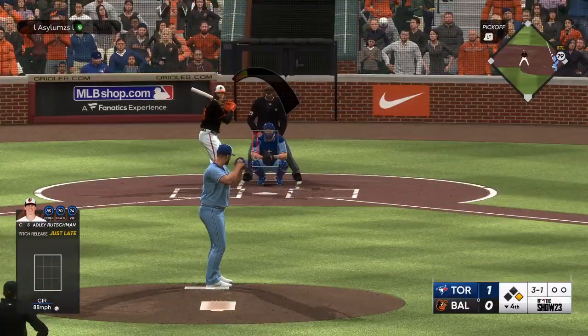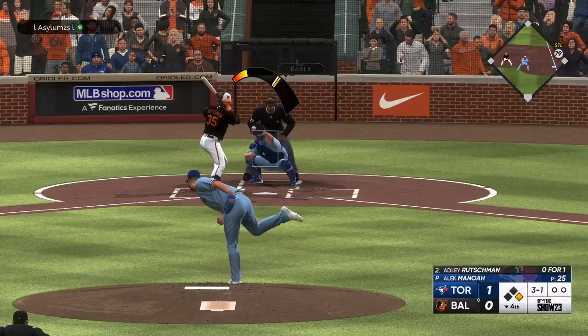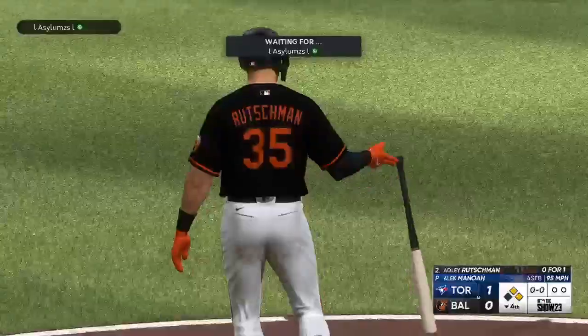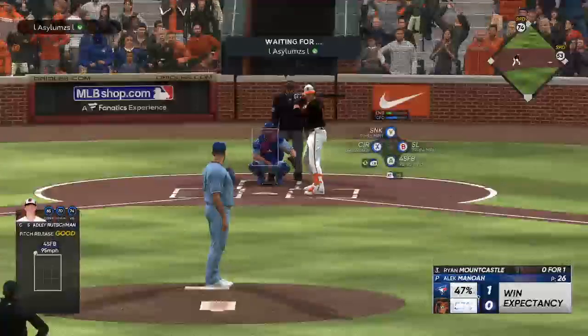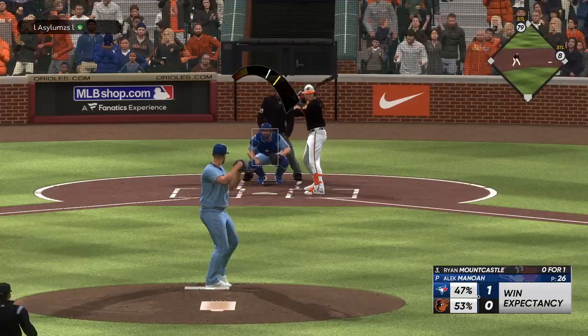At the belt and flag. And he walked it. Ah, damn. Jump-started offense that's really struggling to score in this one. Don't want to wake a team up with the free pass.